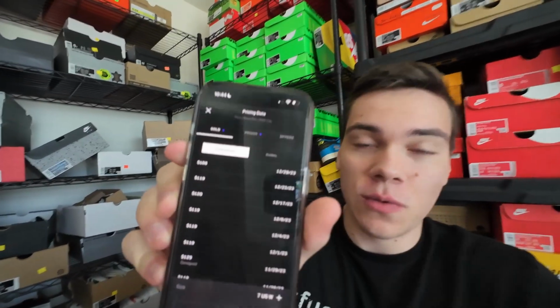Here's the sales for this shoe on GOAT. And I know you guys can't really see it, but it sells around 7 times a month, is what I would say. That is a pretty average to fast selling shoe, right? If it's selling almost every 3-4 days, I'm cool with that, right? So that's when I can expect to sell it, probably about 4 days to a week.